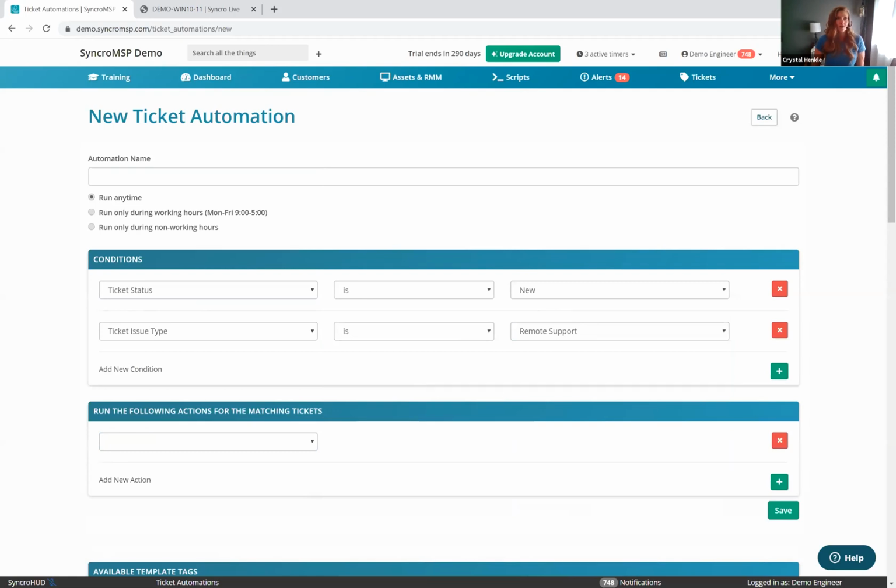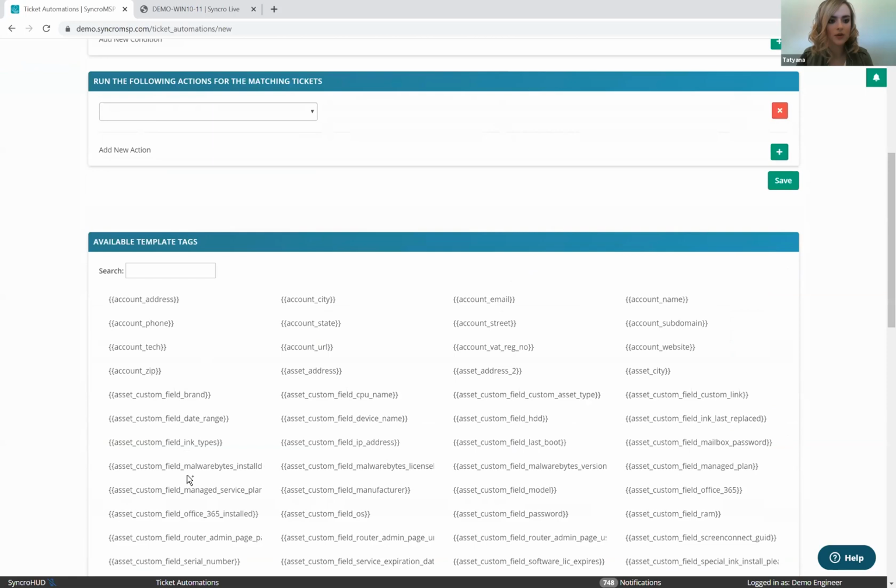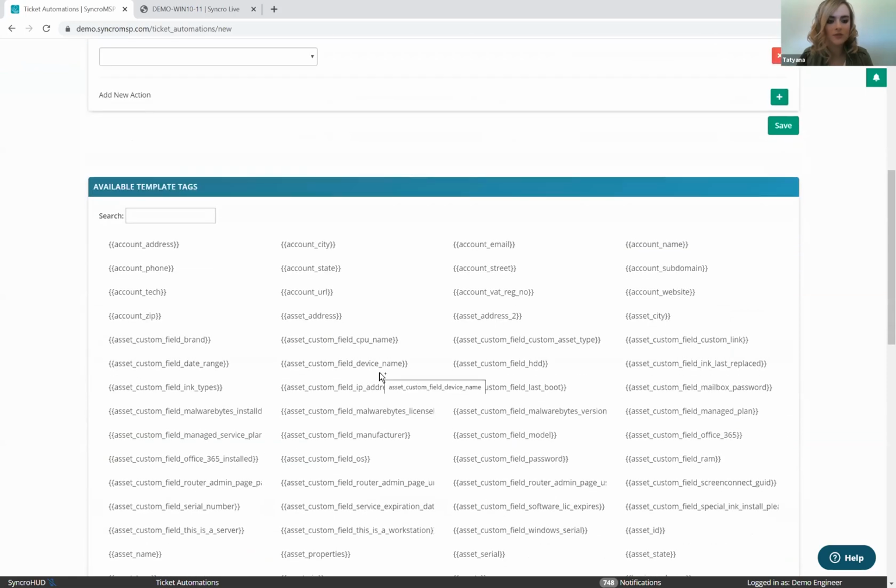Mm-hmm. And you still have those template tags right down there too, where Crystal's showing too. So if you're building custom emails, even though it's not going to be that exact ticket autoresponder, you can build it using those template tags right there too. Yep. Cool.